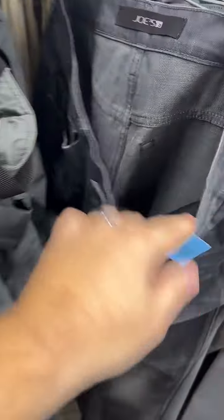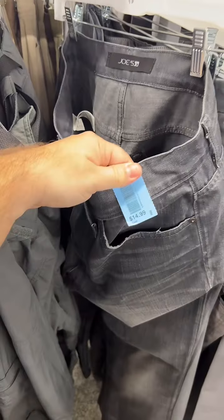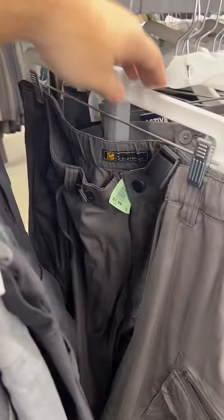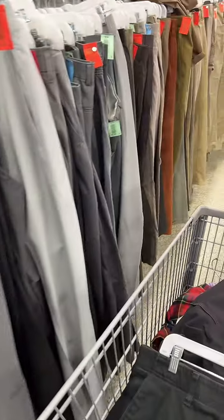Appreciate you. This is a pair of men's Joe's jeans. They're size 31, which is a little bit low. For $7.50, I'm going to pass on those. Sometimes I pick those up, but not this time.